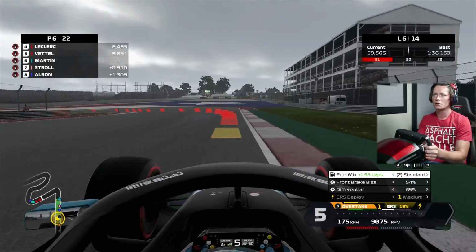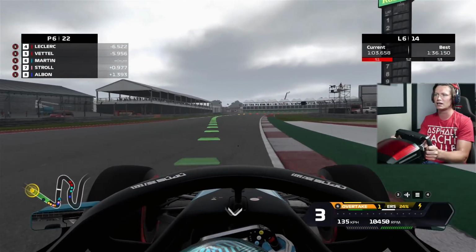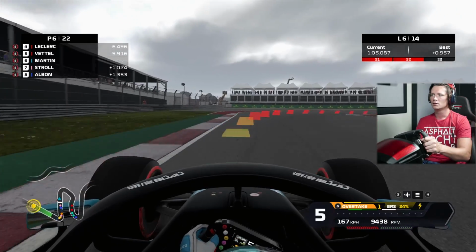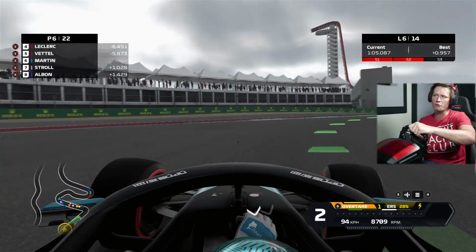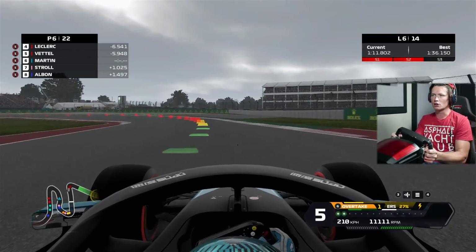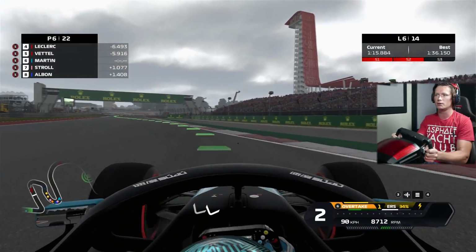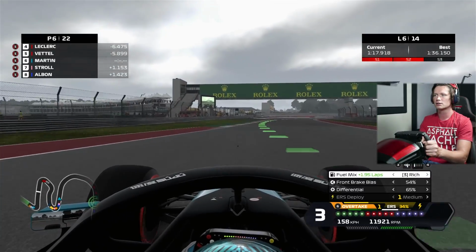Whew. This back half of the track is our best segment, whatever I want to say. So hopefully we can, I mean, we'll be fine. We are solidly ahead of him. I feel like as long as we have ERS and rich fuel mix in the bank, we're going to be fine. He's not even really going to be able to pass us on those straights.